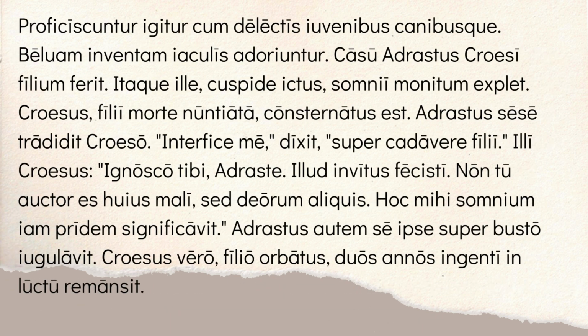Proficiscuntur igitur cum delectis iuvenibus canibusque, belluam inventam iaculis adoriuntur. Casu Adrastus Croesi filium feriit, itaque ille cuspide ictus somni monitum explet. Croesus filii morte nuntiata consternatus est. Adrastus se tradidit Croeso. Interfice me, dixit, super cadavere filii. Ille Croesus, ignosco tibi Adraste, illud invitus fecisti, non tu auctor es huius mali, sed deorum aliquis. Hoc mihi somnium iam pridem significavit. Adrastus autem se ipse super busto iugulavit. Croesus vero, filio orbatus, duos annos ingenti in luctu remansit.